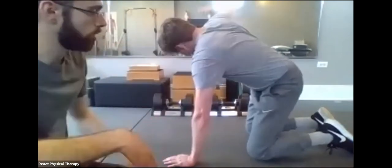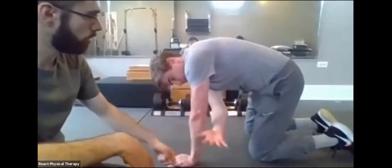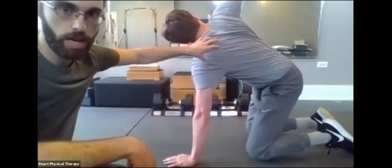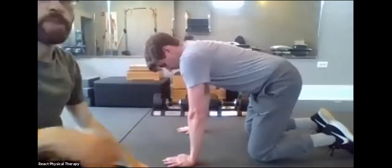Go ahead and do another repetition. So all the way through. Good. And then reaching all the way out. The whole time he's pushing away with this arm. He's even shaking a little bit at the shoulder. That tells me that he's doing a good job. He's trying really hard. Perfect. Go ahead and relax. Okay. So that is one of the strengthening pieces that you can do.